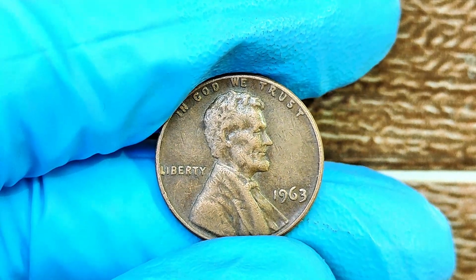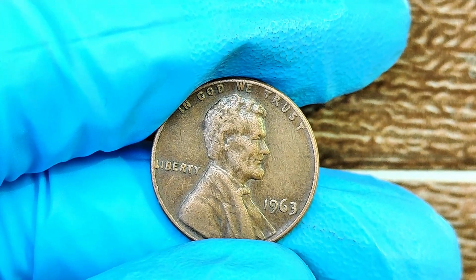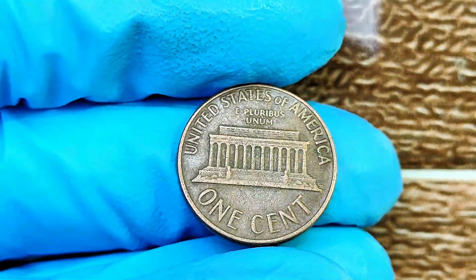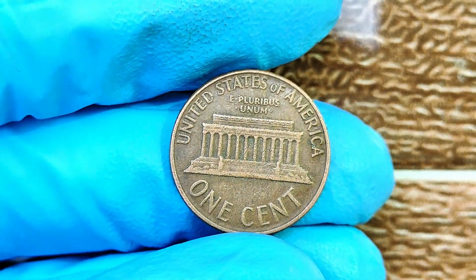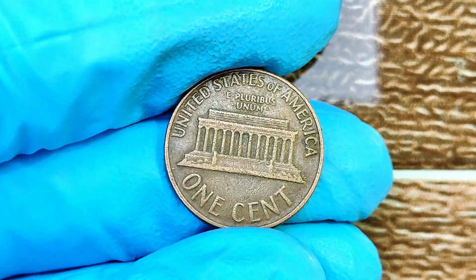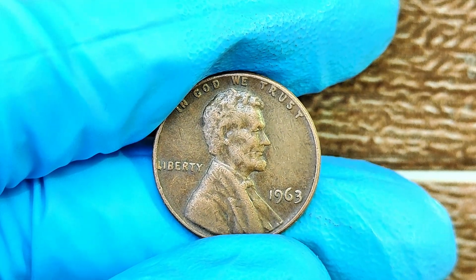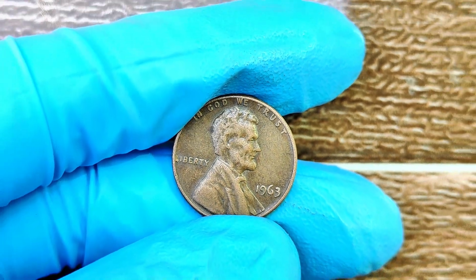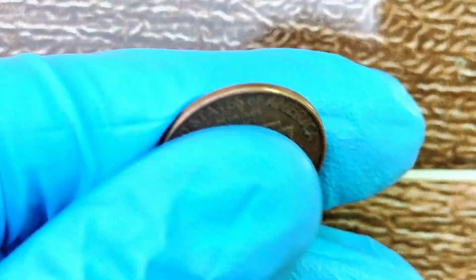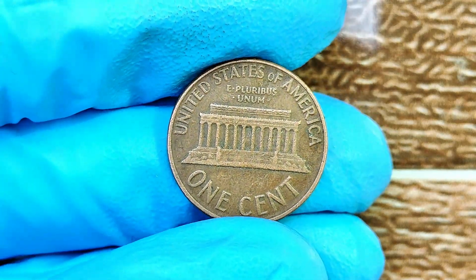Now, a little background. In 1963, Lincoln pennies were made from 95% copper. So, even if your penny isn't a rare collector's item, it's still worth more than modern pennies, which are mostly zinc. Seriously, modern pennies are like the fast food of coins, cheap and barely satisfying. So, is your 1963 penny valuable? Here's the quick answer: if your penny is in circulated condition, it's been through the vending machine wars, it's worth about 2 to 3 cents. Yup, not exactly jackpot material.